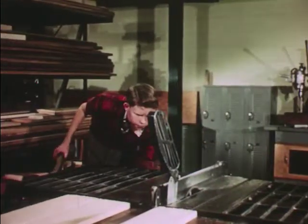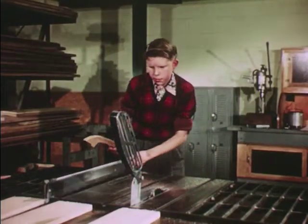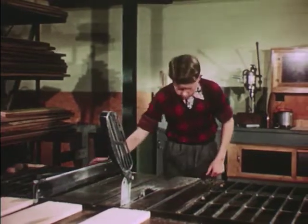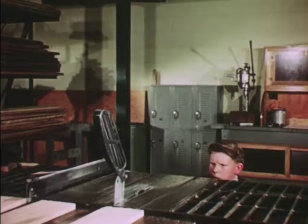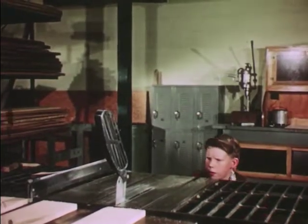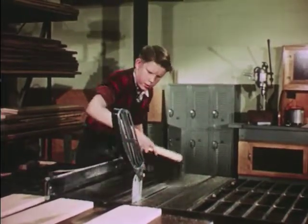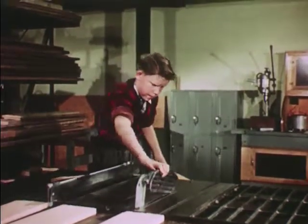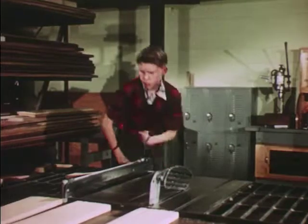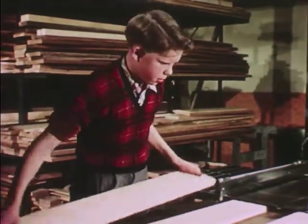Now, shut off the motor and wait till the blade stops. Run the blade all the way down. That's the safe way to leave it. Brush off the sawdust. Put the guard down for added safety. Well, how is your skill with the circular saw? Could you do that well, safely?